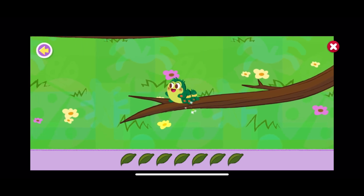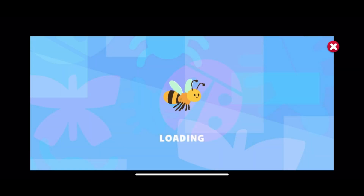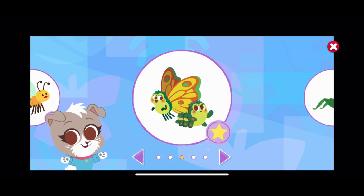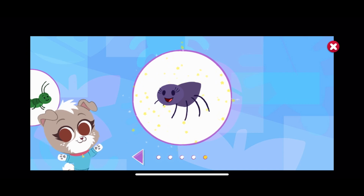Yes! You did a great job! Now, tap on the cocoon until it becomes a beautiful butterfly. What a beautiful... You found a caterpillar and helped it turn into a butterfly. You unlocked the spider.